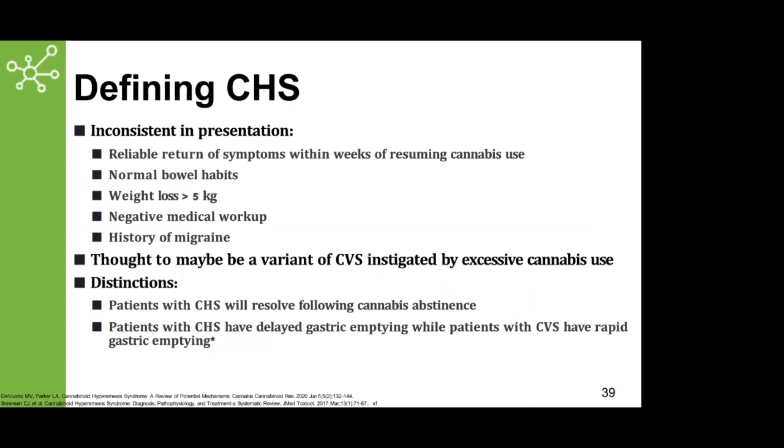CHS may even be a variant of CVS, instigated by excessive cannabis use. The big distinction here, though, is that patients with CHS will resolve following cannabis abstinence. And also, patients with CHS will have delayed gastric emptying, while patients with CVS have rapid gastric emptying.